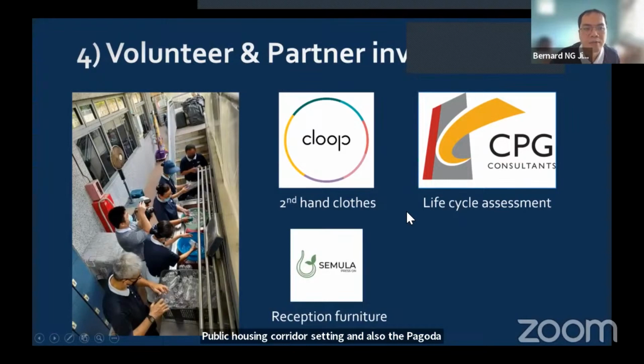Okay, and also we involve our volunteers in the process, and also our partners. For example, they are mentioned just now, the secondhand cloth social enterprise, and also the environmental consultant companies. And the third one is a similar social enterprise that reuses and repurposes plastic waste and wooden waste into furniture. So we bought the furniture and put it in our reception area.